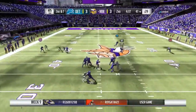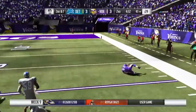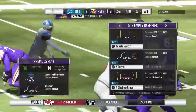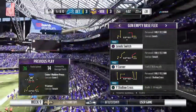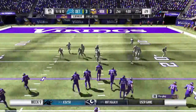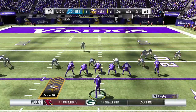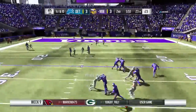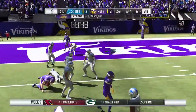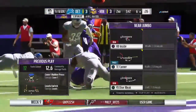From the gun, here's Cousins. He's got his tight end on the corner route. It's complete. And he goes down, but not before getting this inside the 25. That one goes for 36 yards. So the big play gets him all the way down to the outskirts of the red zone here for 1st and 10. Cousins now to throw on first down. They'll tussle for it, and this is going to be caught. 17 more yards on that one as they keep the drive rolling.